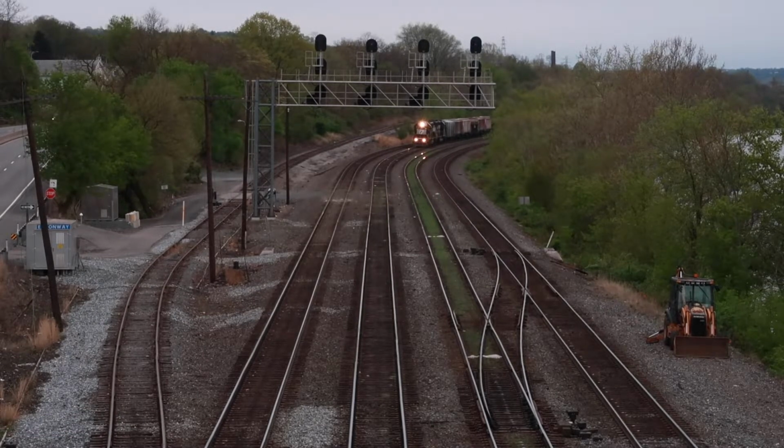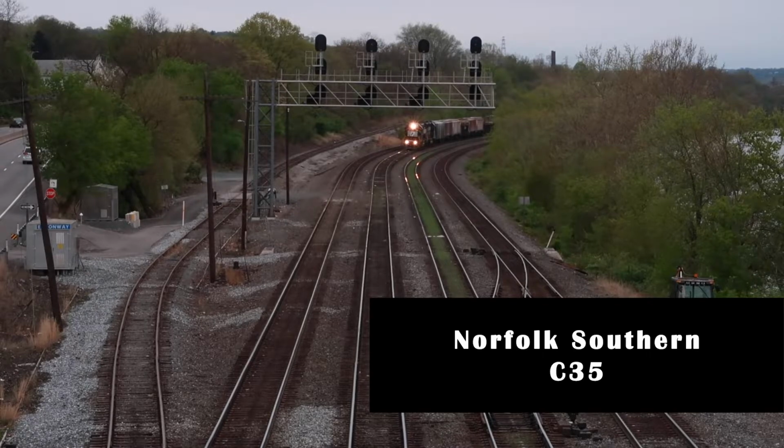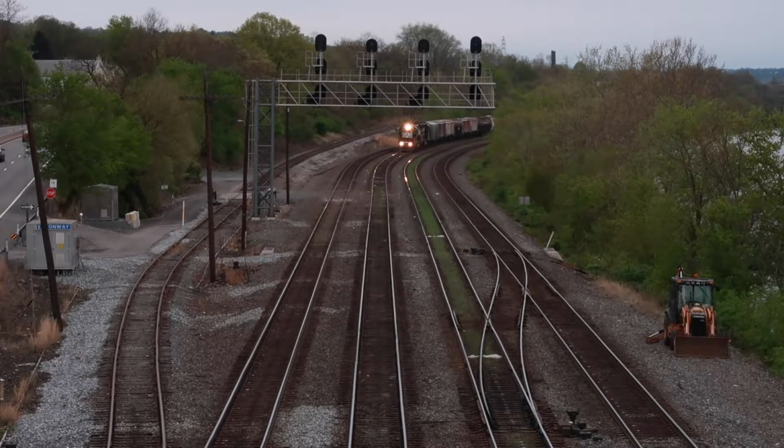What you see pulling up to the signal bridge on the middle track is what I was told is C35, a local that operates in the area. He was going for a crew change at the East Conway crew change point.